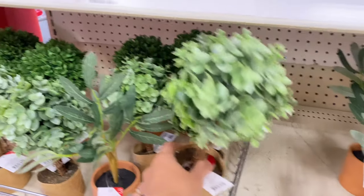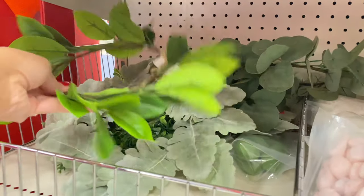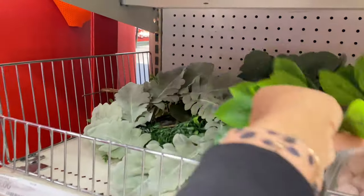So I love faux plants. Do you guys? I love buying these little plants. These were kind of too small for me to put in my house. I feel like I don't have an area to put them in, but they were really cute.